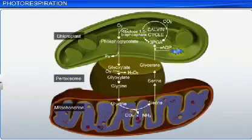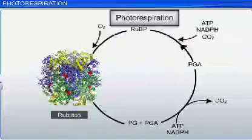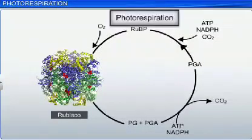In these plants, oxygen binds with Rubisco during photosynthesis, which results in reduced carbon dioxide fixation. Additionally, this process does not result in the synthesis of sugars nor of ATP or NADPH. However, it utilizes energy in the form of ATP. Photorespiration is thus a wasteful process in C3 plants.